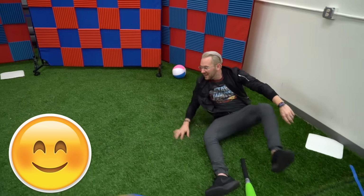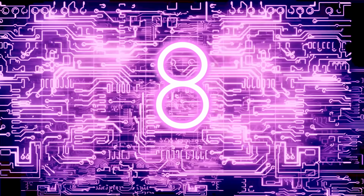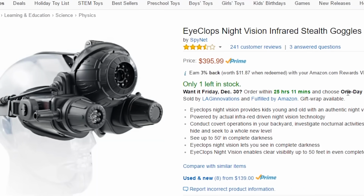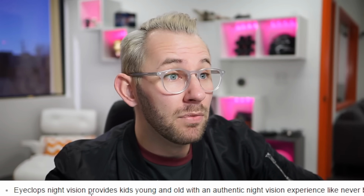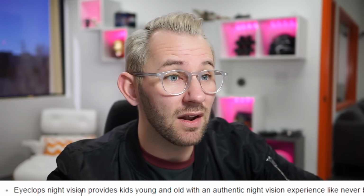Not bad. Eyeclops Night Vision Infrared Stealth Goggles. Holy crap, $395? Night Vision provides kids, young and old, with authentic night vision experience. What the heck? Is this for real? Who would pay that much for a kid's toy that lets you see in the night? Maybe it's the same parents that want their kids spying on them.